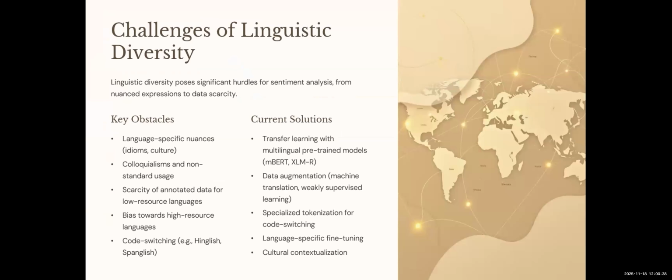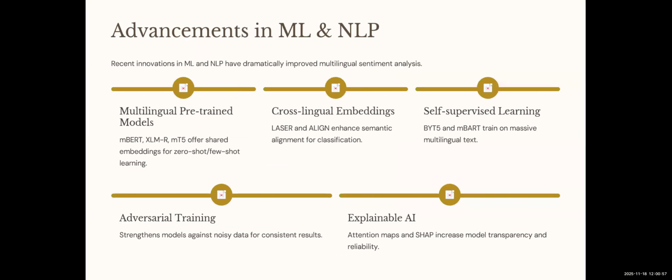The first one was, what are the challenges with linguistic diversity? Some key challenges include language-specific nuances. Sure. So basically, there are some linguistic diversity challenges that were present.